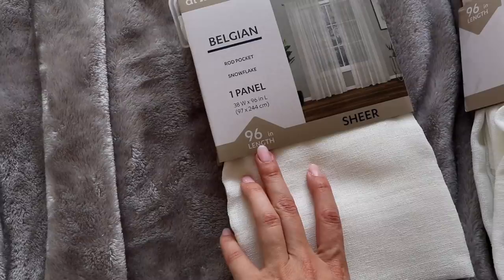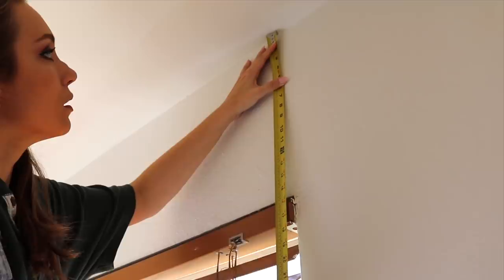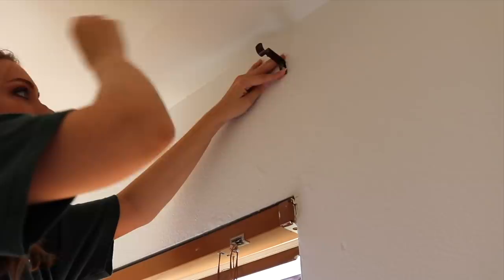Since her ceilings are only 8 foot tall, in order to make it feel larger and just taller in general, a tip is to actually hang your curtains almost all the way to the ceiling.